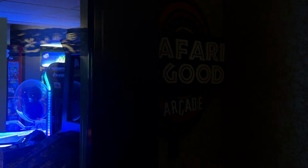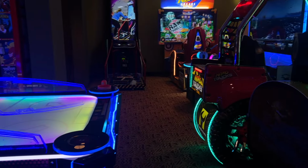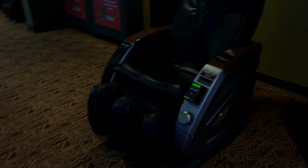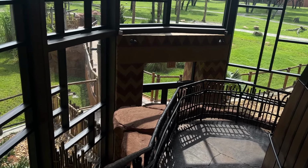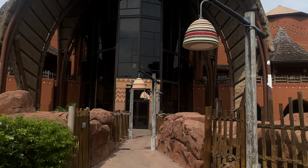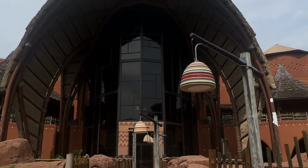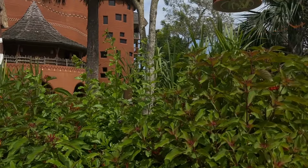Let's check out the arcade. Now this right here, bring your kids in and get a massage after the park. This is seriously the coolest hotel. A butterfly landing. Right there. We can't touch the animal.